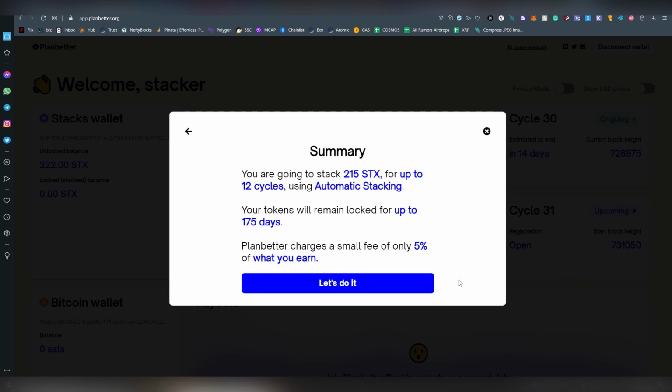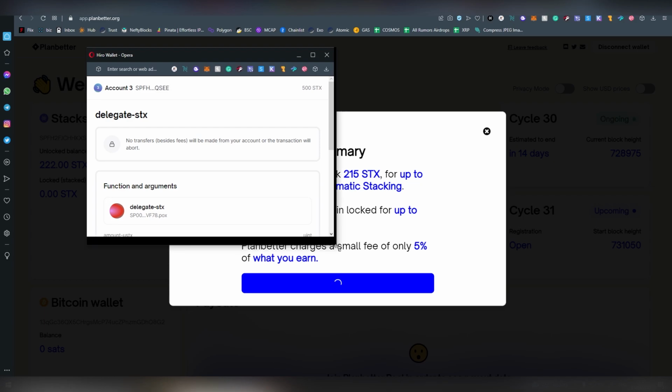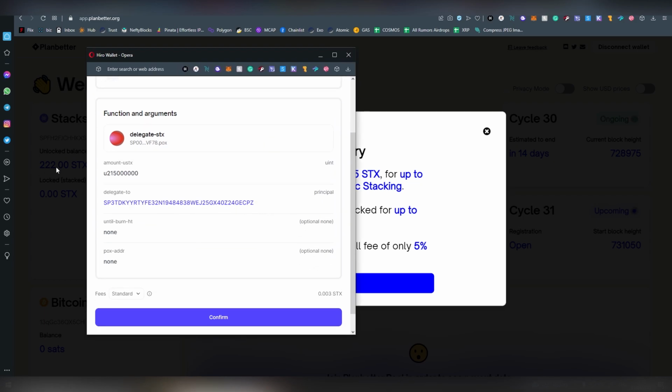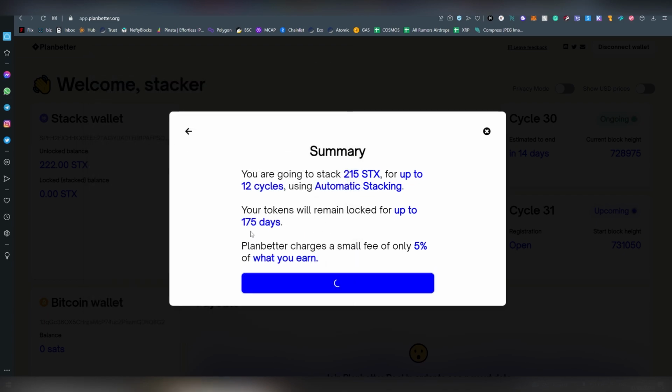So we're going to be choosing automatic staking, and this is going to be 12 cycles, and we're locked up for 175 days. And here is basically the 5%, which we talked about earlier. Let's do it. There will be a transaction popping up on your Hero wallet. There's going to be the amount, the encoded data where it's delegated to burn, all that stuff, and fees. I'm going to put it high. It's not like it's 20% more expensive, but you can also put in a custom fee here if you're really in a hurry, which you're really not, because there's still time to delegate.